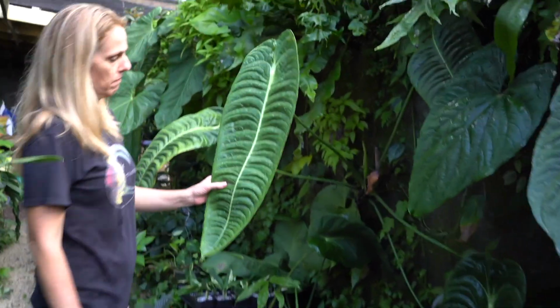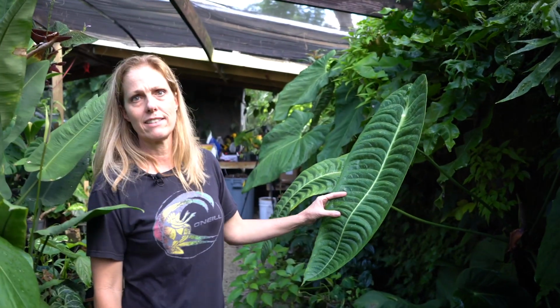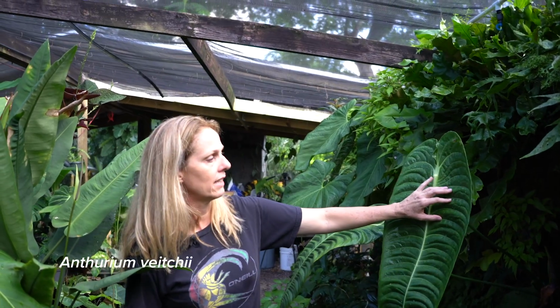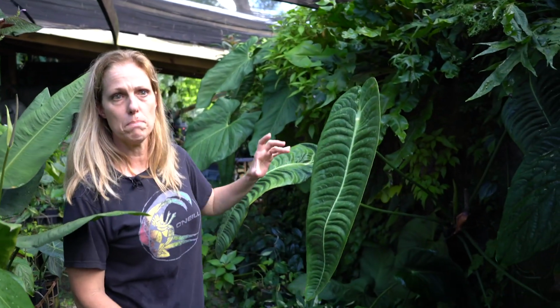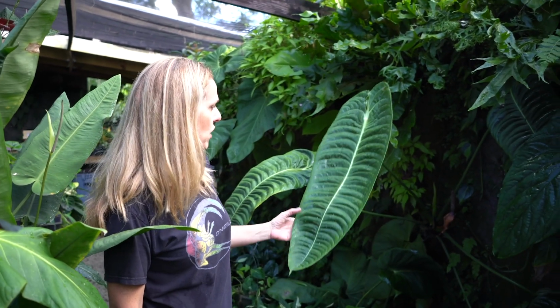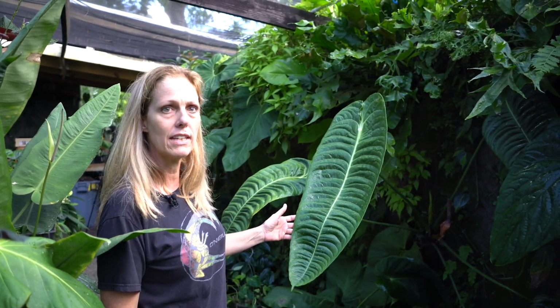Now this is another veitchii that's just more the regular form, the wider, as you notice that the ripples are a little farther apart than that one, and still a great plant. This one came from Fairchild years ago. It's got collection data and everything on it.